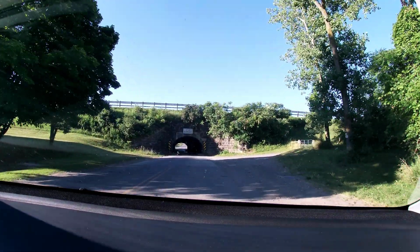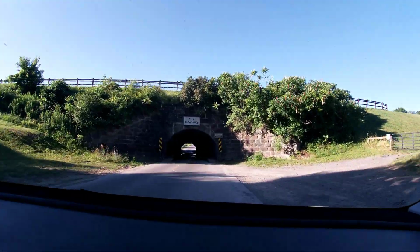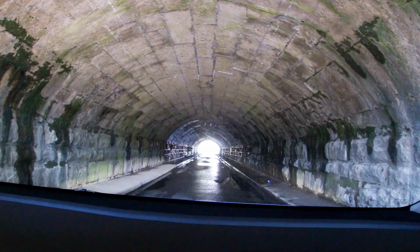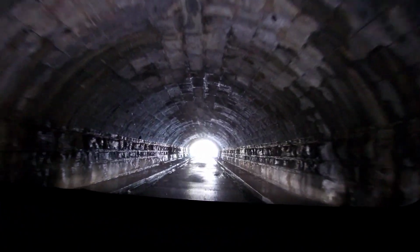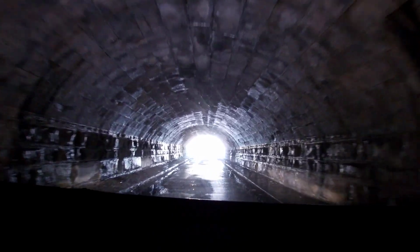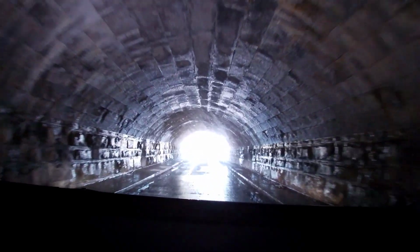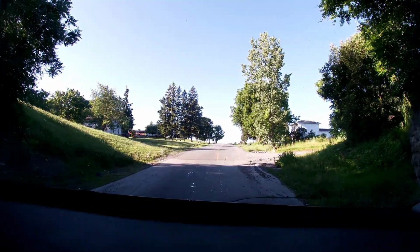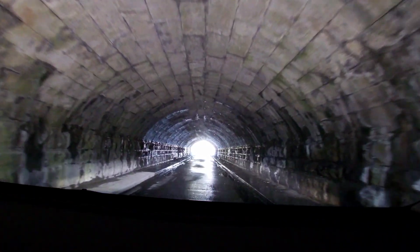So this is a tunnel that goes underneath the Erie Canal. So when we go through the tunnel, we'll be underneath the canal, which does have water in it, still has boat traffic on it. So I guess this is technically an aqueduct, but it's pretty unique in that the road, instead of having a bridge over it, goes underneath it. All that water, that's a lot of weight too, you know?